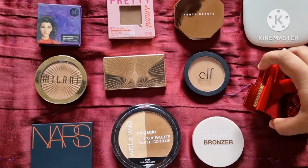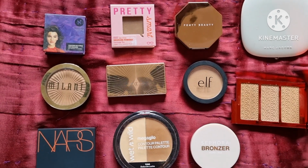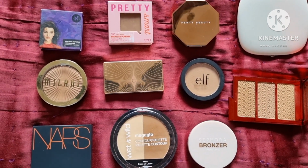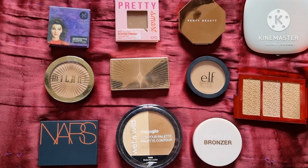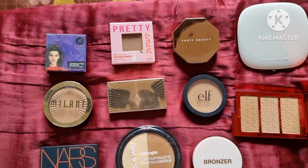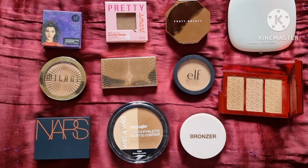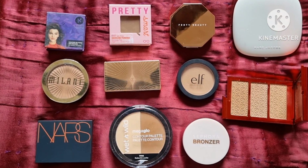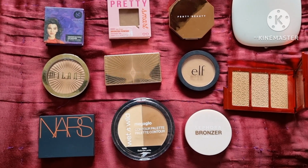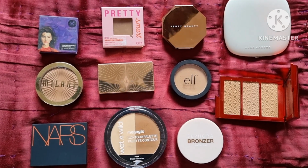So yeah, my bronzer collection is something that is going to need a lot of work, and if I want to get use out of all of them, I'm going to have to either declutter or use all of them pretty regularly, making sure they're all getting enough love and use. But I think my bronzer collection is going to even rival my blush collection in terms of how much they all cost collectively. So let's go see that.